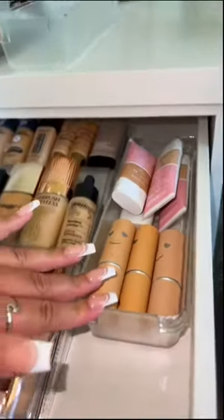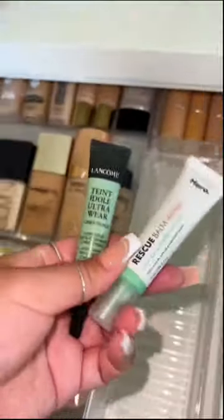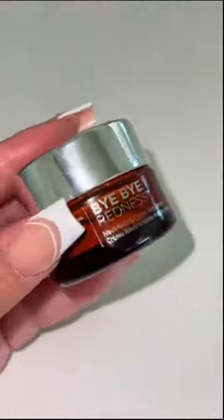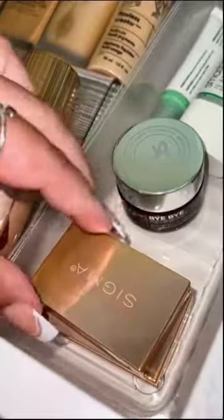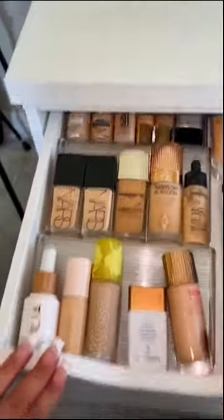I'm gonna scoot this to the back since I don't use it all the time. The last bin for this drawer, I'm gonna add some color correcting products. If you have really red skin like me, you would love this. It's better than the Dr. Jart Tiger Grass one. Okay, first drawer is done.